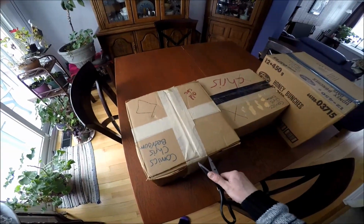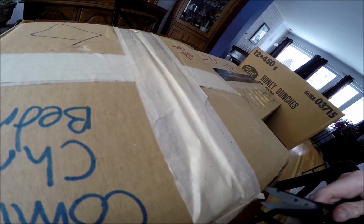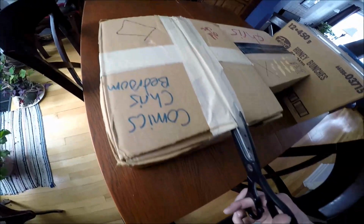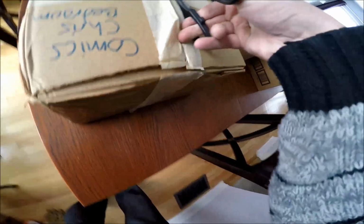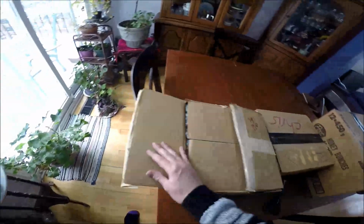We'll start off with this box here. I think I'm gonna need a sharper knife. There we go. A little bit off the top. Hopefully I'm not damaging anything here. But what is in the box? There we go. Looks like I did it all right. Got it to go. Oh, wow.